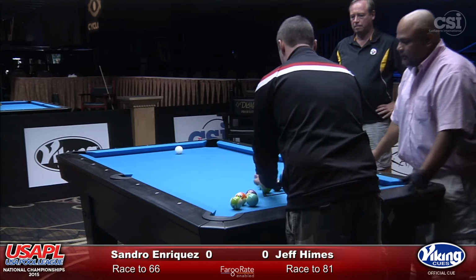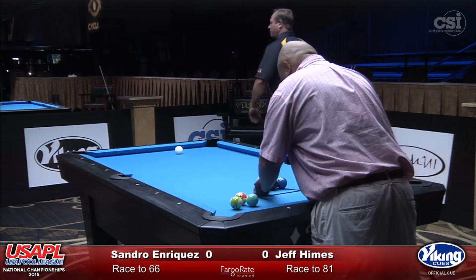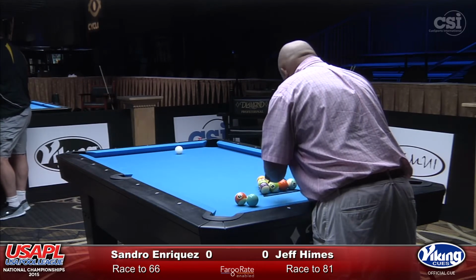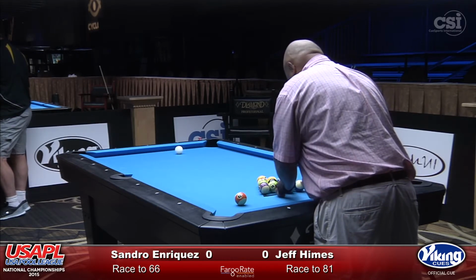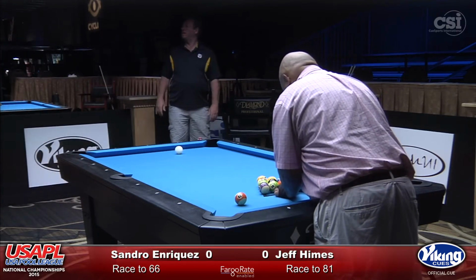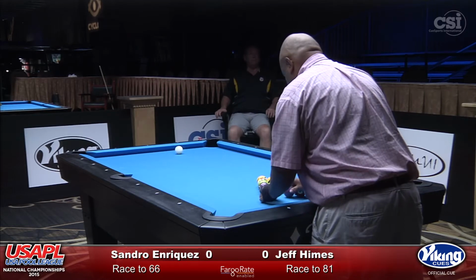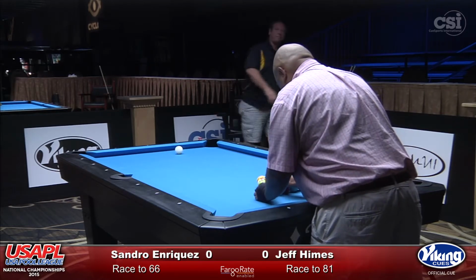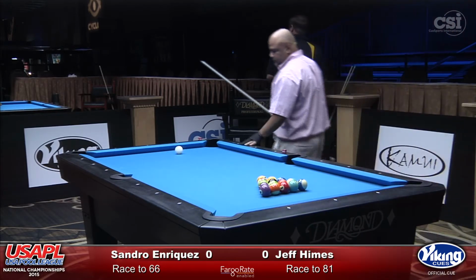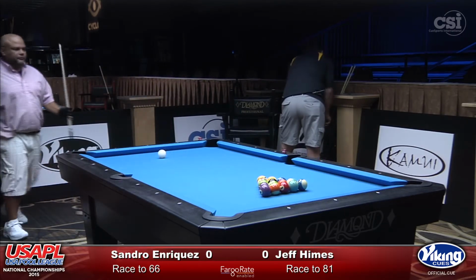But let me take that opportunity to explain how this scoring system works. They're playing 8-ball, and it's still played the same conventional way with the same rules, all the stripes and so on. But the winner of the rack receives 14 points. What they're trying to do, of course, is reach their target number: for Sandro, 66, and for Jeff, 81. So if you win the game, you get 14 points. Your opponent gets 1 point for each ball of his group that he pocketed during that game.